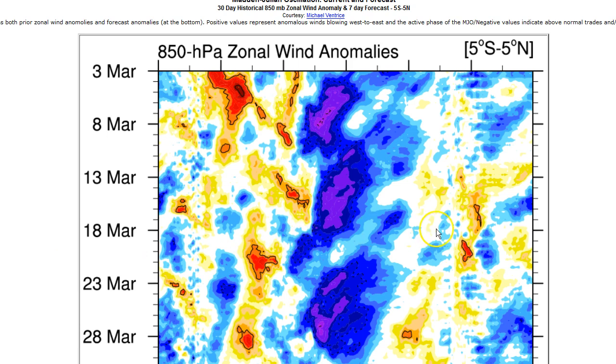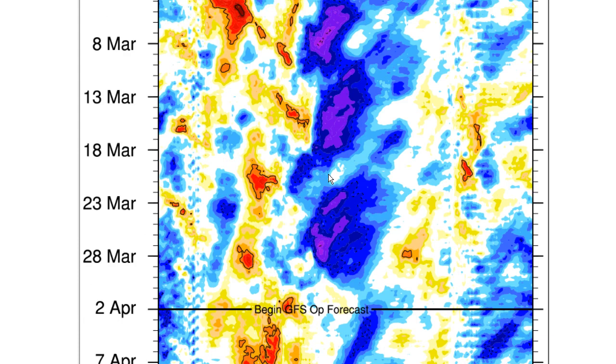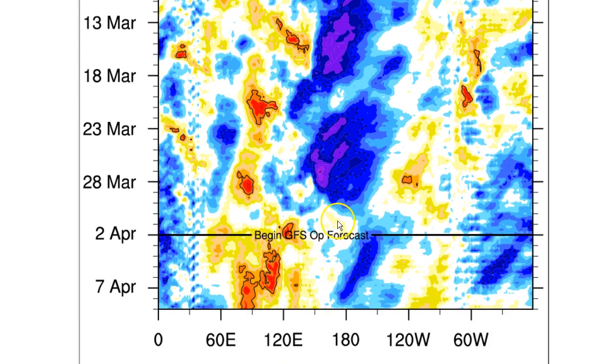And you can certainly see that pattern here. This is zonal wind anomalies at 850 millibars, up about 4,200 feet. This is the whole planet on one chart, with time going from the 3rd of March towards the present. The date line is here. Kelvin wave generation area is basically between these two big tick marks here. And the purples are easterly anomalies. So you can see this is La Nina constructively enhanced by the inactive phase of the MJO, and it just wouldn't give up and wouldn't give up. Now finally you can see those easterly anomalies are forecast to fade.